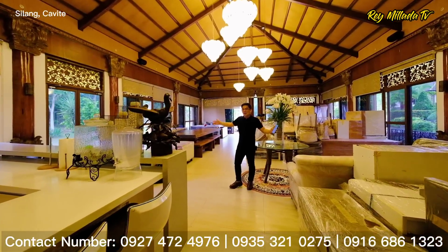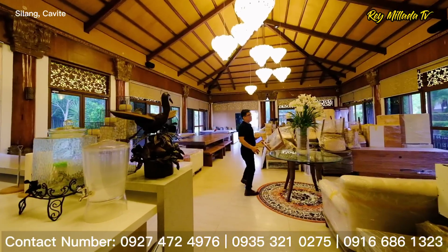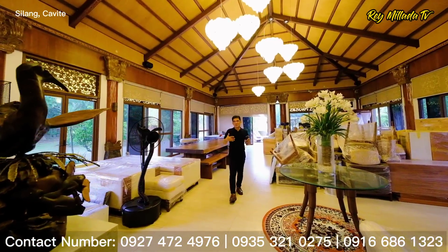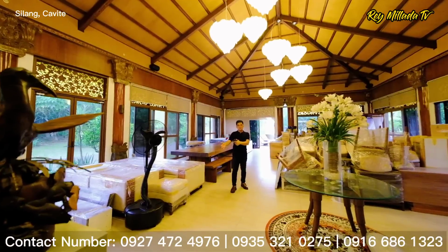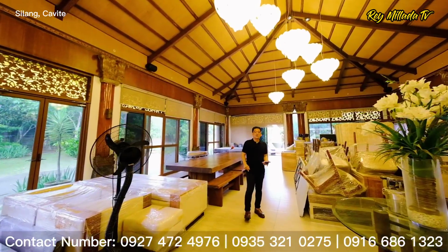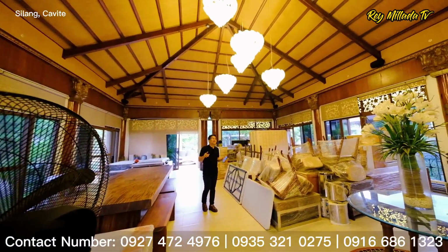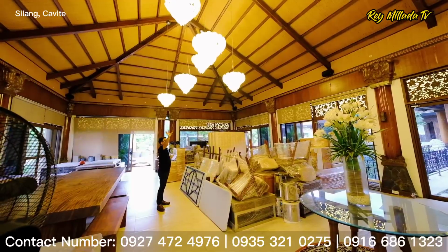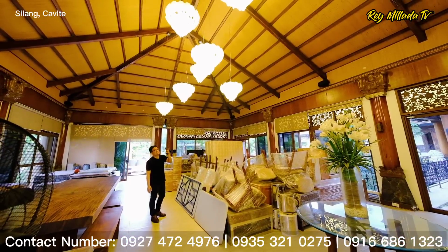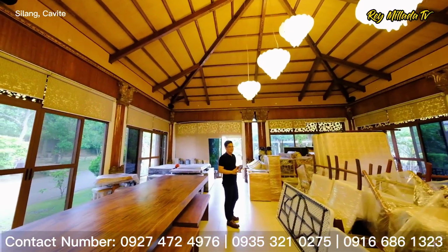Guys, ang ganda, no? You have here, actually, this is the ballroom. So you can convert this space into a ballroom. Kung mayroon kayong mga gatherings or any venues or birthday or party, guys, you can utilize or innovate this room into a ballroom. And look at this beautifully designed chandelier with a nice view of your pond.